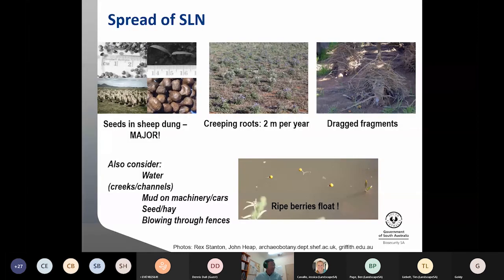Another problem is the spread. The number one problem is grazing. I think that in the past we've been grazing at the wrong time, grazing when the berry has already formed, and then the berry just went through the gut and passed out and spread either within farms or between farms. The second one is that the root system is quite extensive. It grows bigger and bigger year by year. The third one I want to highlight is the tillage implements or machinery, which can spread it within farms, and also between farms if you are moving machinery between farms.